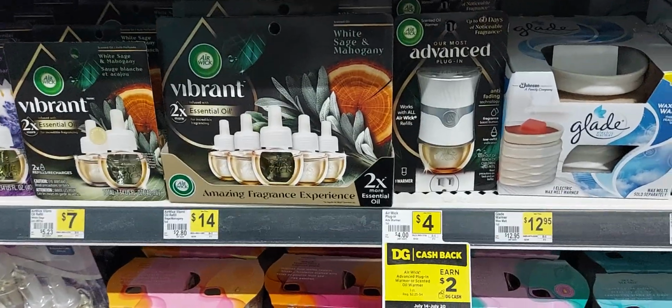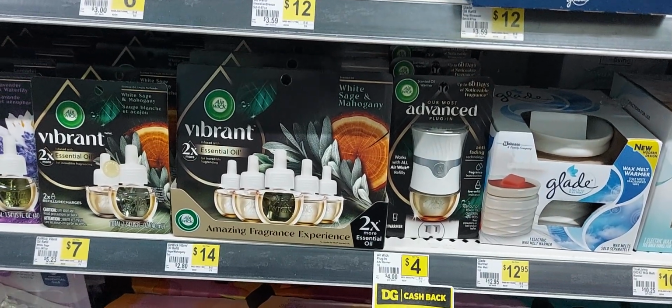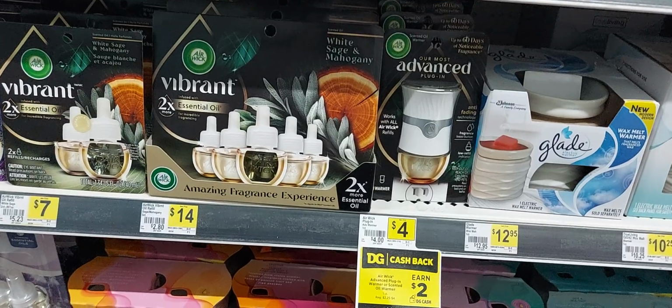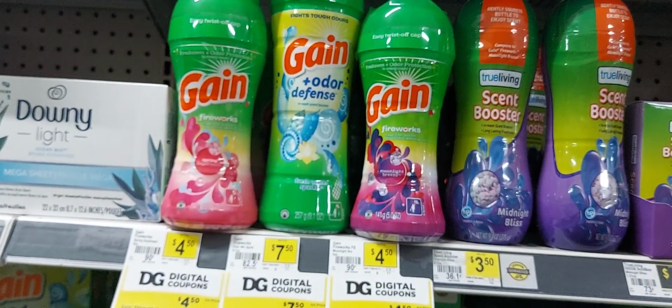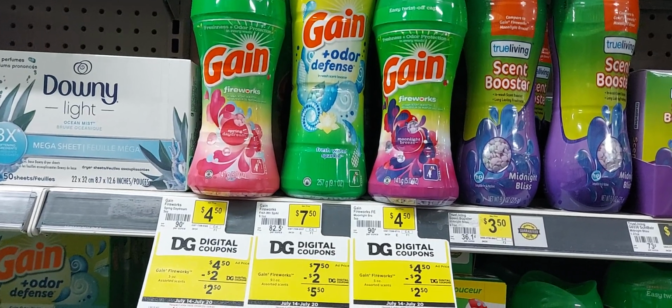Then our next item is going to be one of these Advanced Warmers. They're $4, and we have a $4 off 1 digital coupon, which makes this completely free. Next item we're going to pick up is this Gain Fireworks. They are $4.50, and we have a $2 off 1 digital coupon.